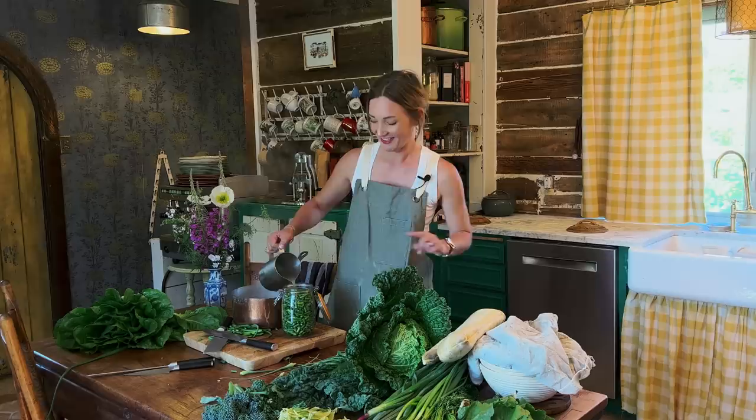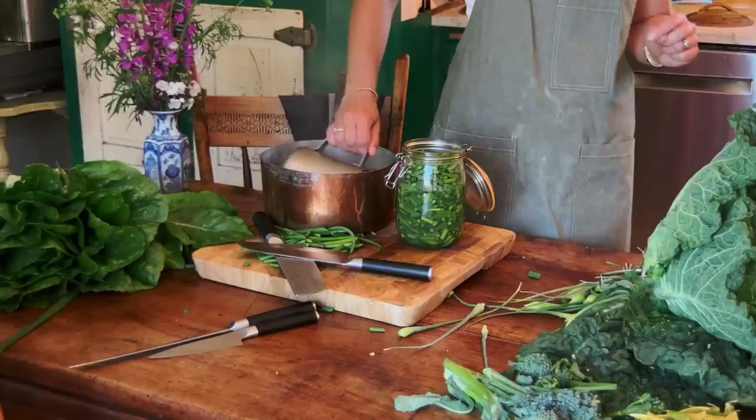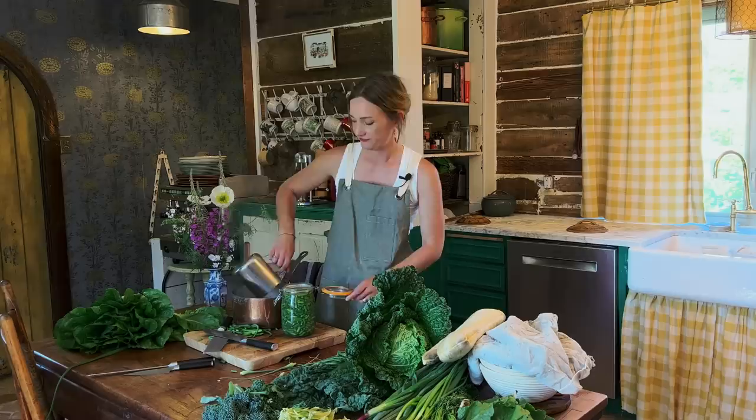Do not inhale that. It is so vinegary. Look at that. See how simple that is? These are the kinds of things, though, unless somebody shows you or you learn it from somewhere, you just don't know. It's one of the things I love about homesteading and gardening in general, that you never stop being a student. There's always stuff to learn.